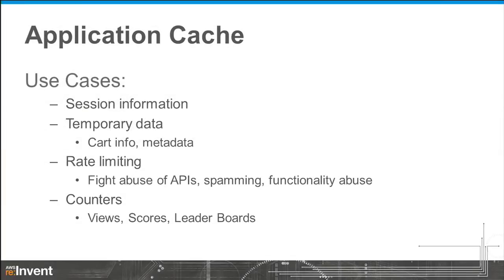Use cases, again, for application cache are session information, temporary data from your application, and then really interesting things like rate limiting. If any of you have a publicly facing API, or publicly facing ways that your users can interact with each other, maybe member-to-member emails, chats, ways that they can do things on your system, it's really important to implement some sort of rate limiting. What I'll see people do is keep that rate limiting information in an application cache so that it's very lightweight and you can very easily access it. And then lastly, things like counters: views, scores, leaderboards, stuff like that. For those of you that are Twitter users, Twitter actually serves out your Twitter feed via Redis, essentially acting as an application cache for you.